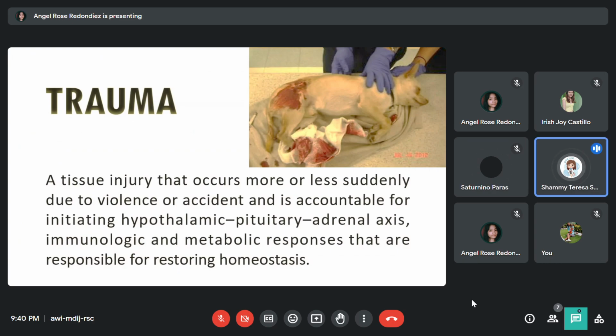Next case is trauma. A tissue injury that occurs more or less suddenly due to violence or accident and accountable for initiating hypothalamic-pituitary-adrenal axis, immunologic and metabolic responses that are responsible for restoring homeostasis. Next, for next slide.